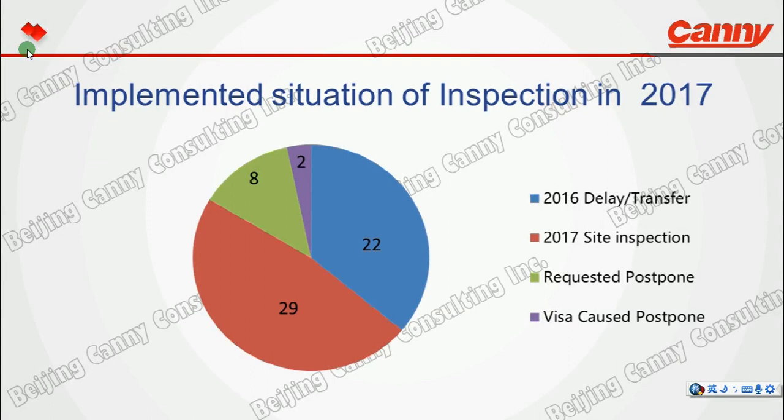So this is the bar chart about the implemented situation of the GMP inspection in 2017. From this bar chart, we can see that there were about 29 on-site GMP inspections in 2017, and 22 of all the products were delayed or transferred from 2016, and 8 of all the products requested to be postponed, and 2 of all the products of the company were not inspected due to visa postponement or some visa problem.